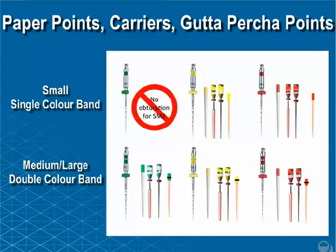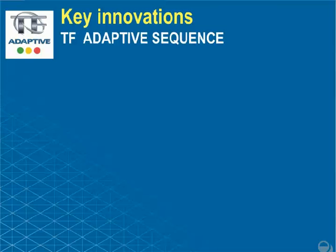Once again, the ML1 and the ML2 are the file sizes that I use the most, and the ML2 gutta percha cone is what I use most for my warm vertical condensation technique. So let's review the TF Adaptive sequence. Innovative, intuitive, there's nothing quite like it on the market.